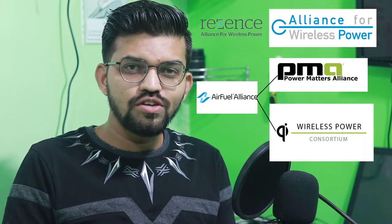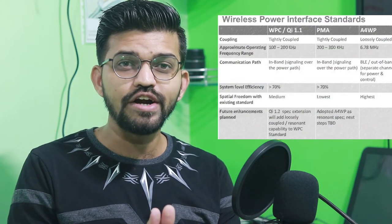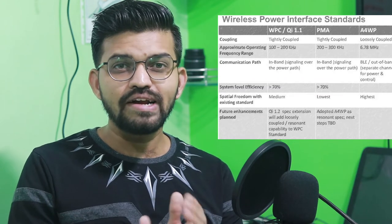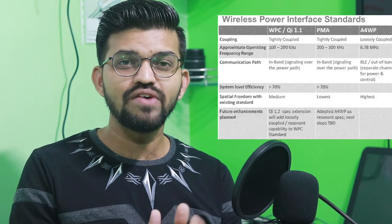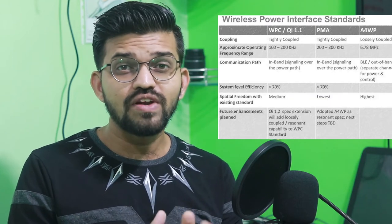Now friends, all of these different groups have different frequency bands allotted. In the case of Qi, the frequency band ranges between 100 to 205 kilohertz. For the PMA, Power Matters Alliance, the frequency band is 277 to 357 kilohertz. So different frequency bands are allotted for the different standard groups for wireless charging.